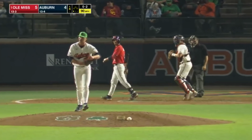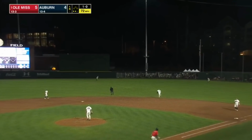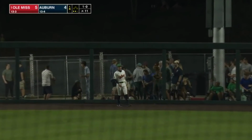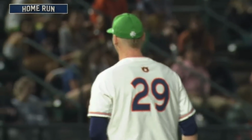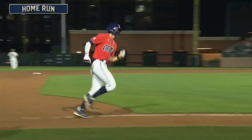Draft was shortened to just 5 rounds a couple of years ago. Making more money is almost double than those out of high school. Gonzalez rides another one deep to center field. Hal back. He hit another one. Jacob Gonzalez with his 2nd home run this game. And Ole Miss extends its lead on the road at Auburn.